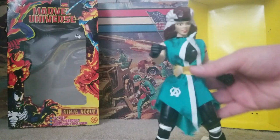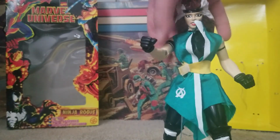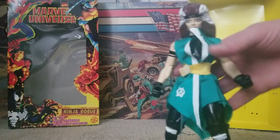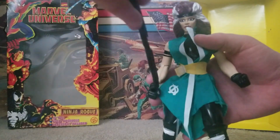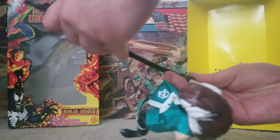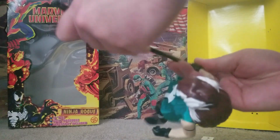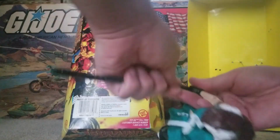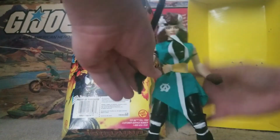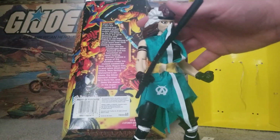And in this case, Rogue, which, again, I didn't know this existed until I saw it at a flea market a few weeks ago, and I decided to purchase it for $5 because it's different and cool, and I like to discover new things and show you new things. And a 10-inch Marvel Universe Ninja Rogue from 1997 is certainly something that's unique. So she's got her baton there, her bow staff, whatever you want to call it, so she can knock some bad guys down, like we got Thanos.